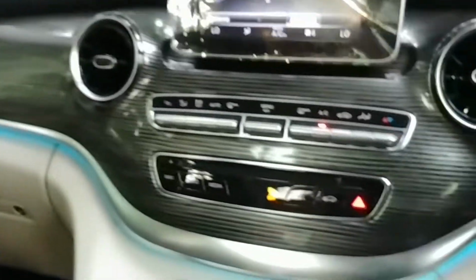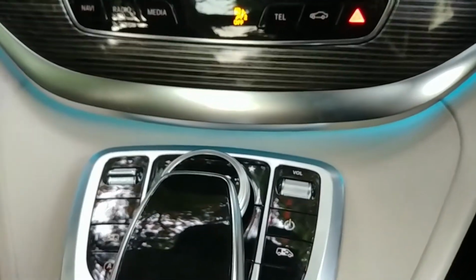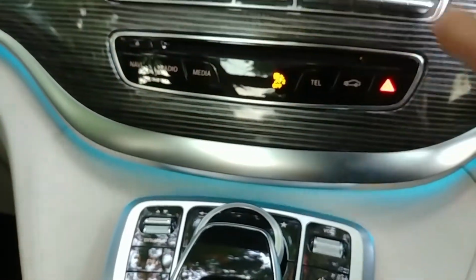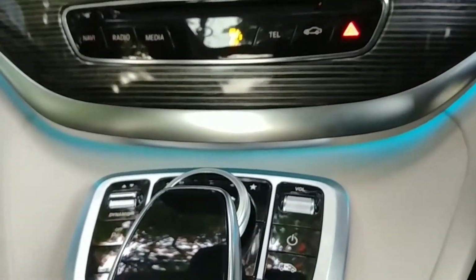Talking about the cabin, it is silent enough, and the air conditioning works brilliantly well, as I told earlier. Now this infotainment is kind of small, 7 inches. You can't expect such a small system in a Mercedes.